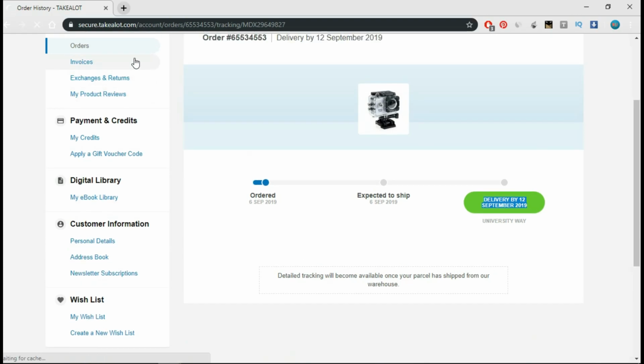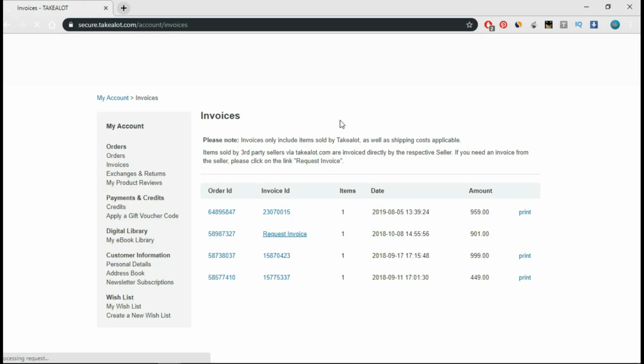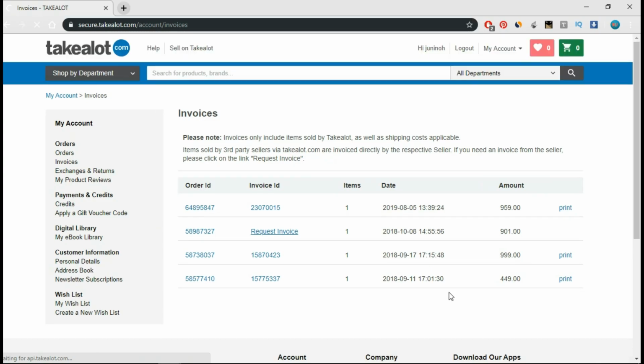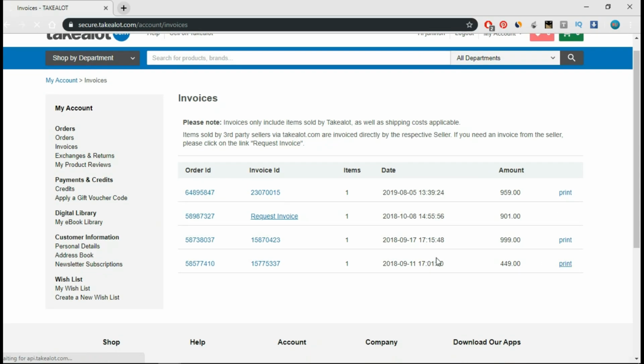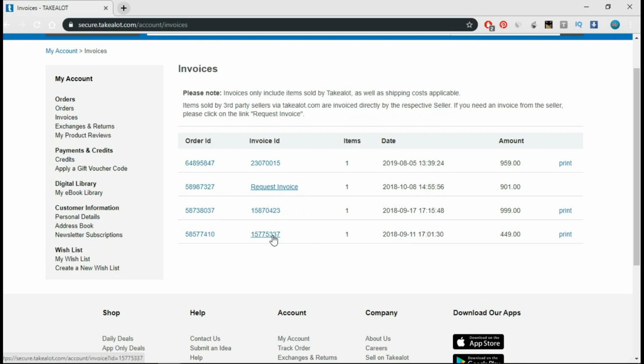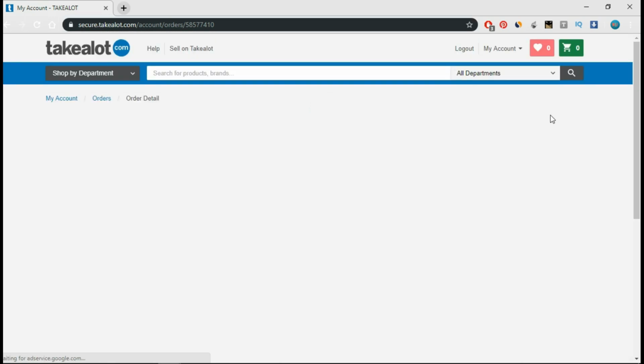Okay, invoices. I think it has to be under invoices. Okay, so it'll show you. This is what I'm talking about. I don't remember what the products were, but as you can see, I paid a lot of money on this. On average, I don't know exactly how long they took, but it was less than 5 days. I think 4 days.